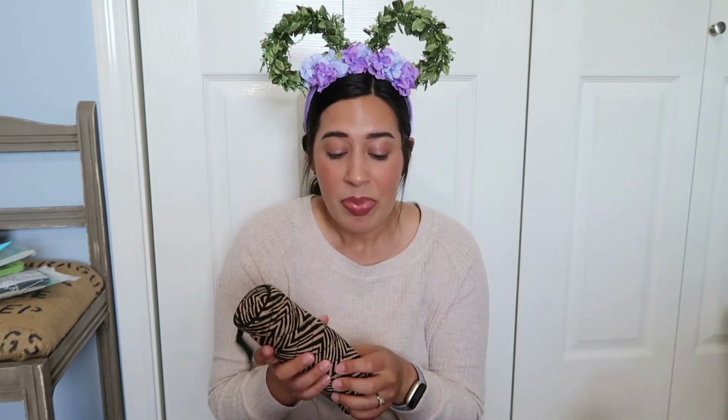The park has first aid kits and you can go and get whatever you need, but they're not really in the most convenient spot. So I just like to have these on hand. Again, if you have a stroller, even if you don't, this is really small. It doesn't take up a whole bunch of space. So I really like to have a few of these things on hand just in case.